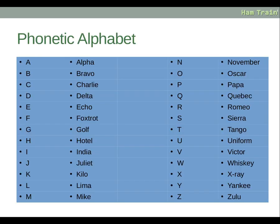Amateur radio enthusiasts on the air tend to use the phonetic alphabet when spelling out words and abbreviations, call signs, etc. And this is something you'll need to know for the exam. This is something you may be familiar with already, but perhaps don't know all the letters or the words, and this is something to practice over and over until you get the hang of it.